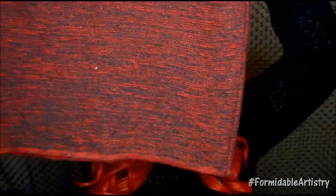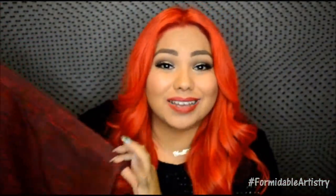But I got, well, my friend I met, she got this skirt. And it was $7. And when I saw her with it, I wanted it. It's so cute. It's this red and charcoal marble sweater material, and it has a stretchy waist. And it's knitted. And it's just super cute. And it was only $7. So I was like, yeah, coming home with me.